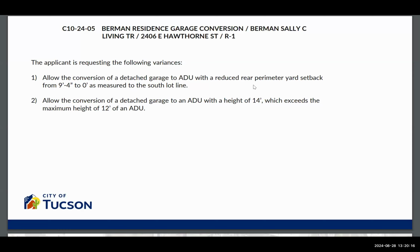I do want to add one more item on the second request on this variance, which is for the height. The applicant has indicated that they would like an increased height from 12 feet to 14 feet. They've stated that's based on the design of the conversion needed for building code. We as zoning staff don't have in-depth knowledge of that. So I would recommend that the board, if you're going to recommend approval of that variance request, have a finding as to why that height allowance is necessary and warranted for this variance.